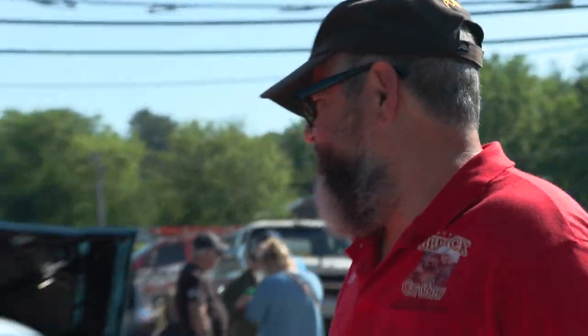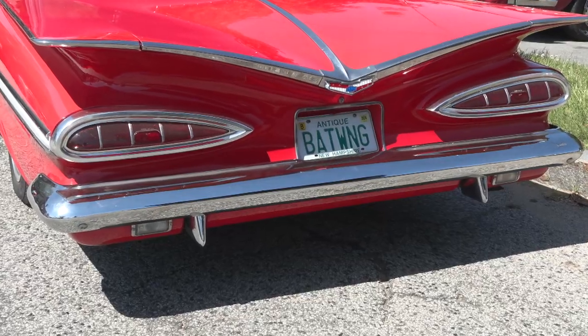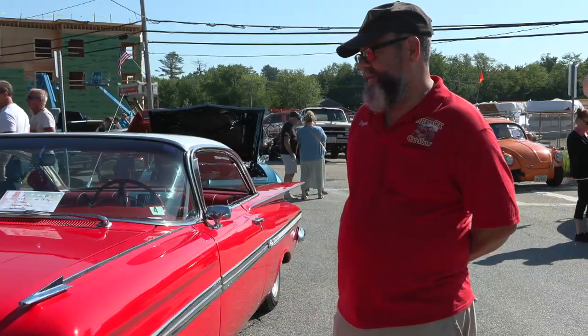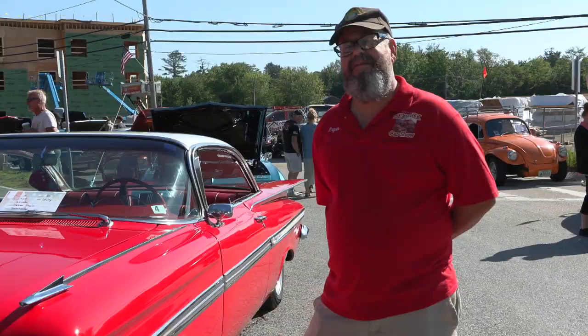We started out 11 years ago, and it's amazing what it's come to, and the whole town of Berwick gets together and has a wonderful time. People are proud of their cars. You take a look at this Impala right here. It's a beautiful car, just one of many that are out here.